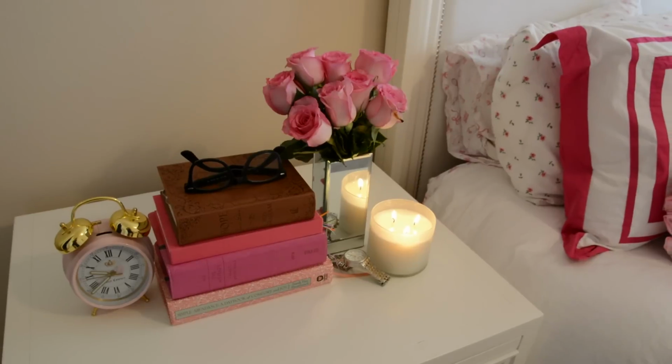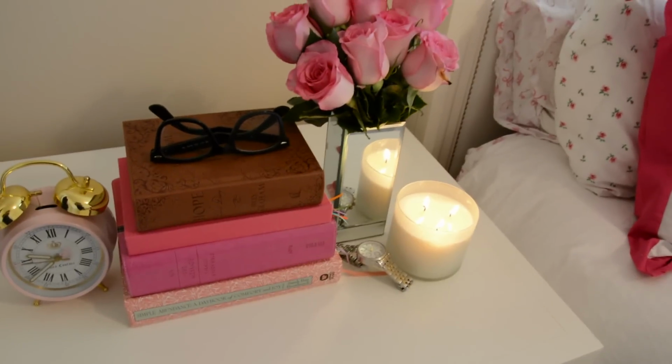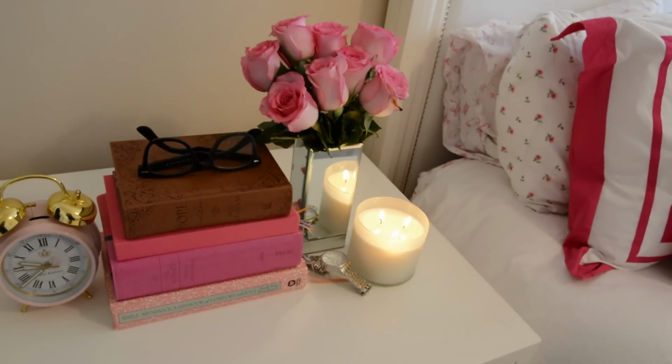Just my devotionals and my journal and my Bible, and then another Sunday just grunted. She's like, more home tours, let me out.